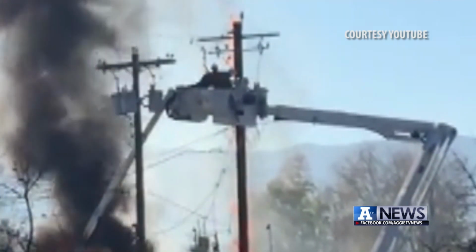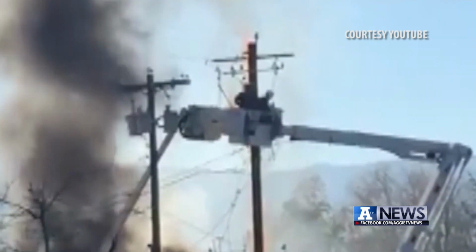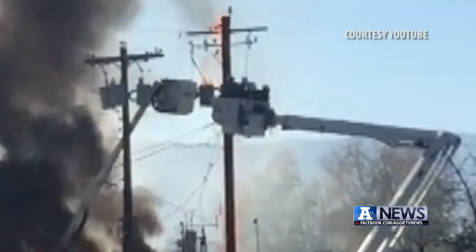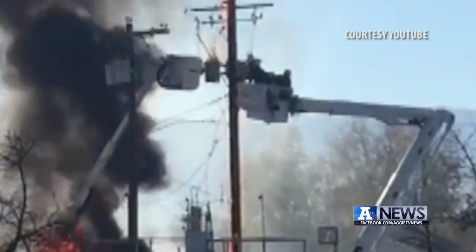Oh, he's getting into his bucket. Oh my gosh. During our show, a man was trapped in a bucket 30 feet in the air.